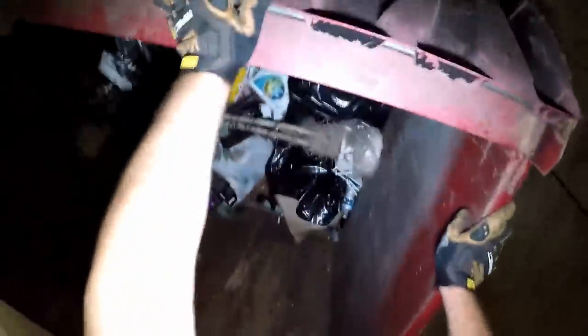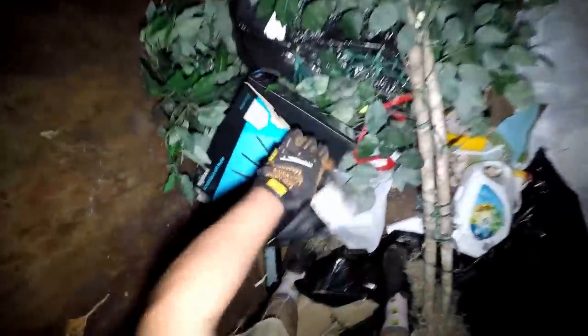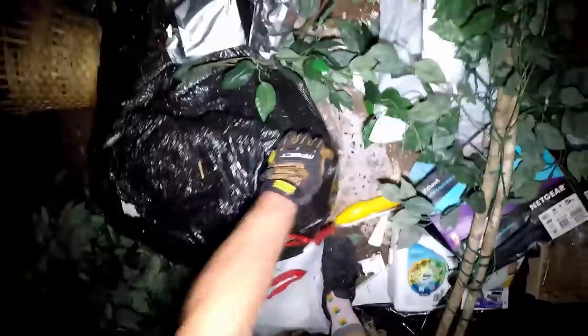I see a couple little boxes. Nothing too crazy. Let's see. Netgear. D-Link. Fake tree. Smell. There goes some stuff. Let's see.